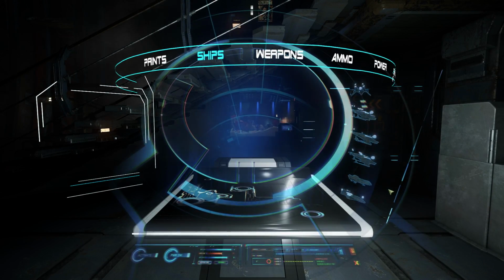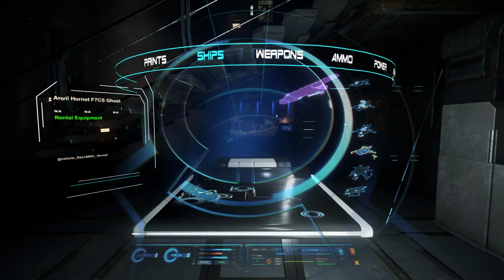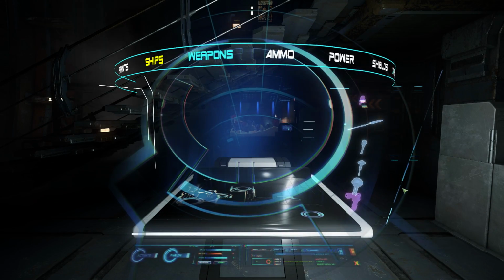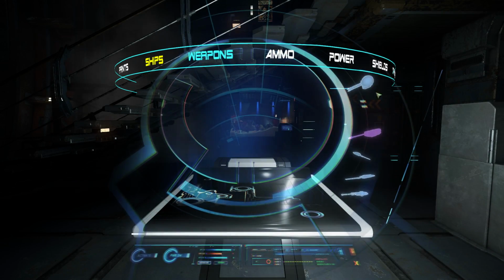They've done a lot of touch-ups and a lot of fixes to different things, and they're very subtle from time to time, kind of like here, the purple color that depicts this particular space fighter as being a REC purchase. Same here with all the weapons. You'll see it in the ammo.